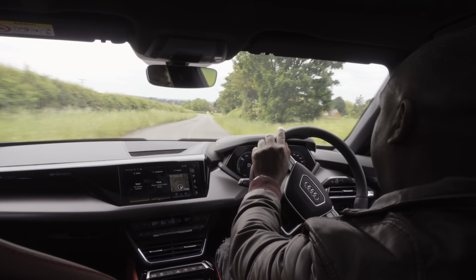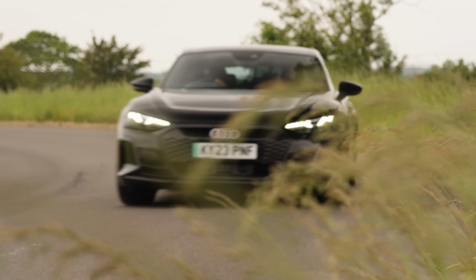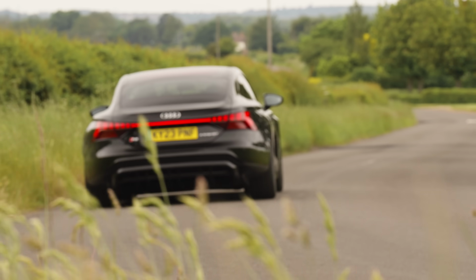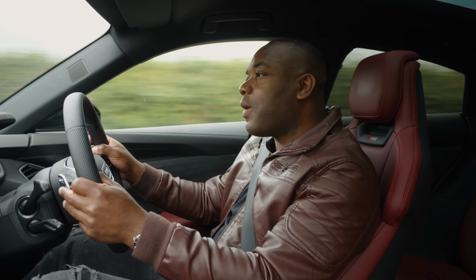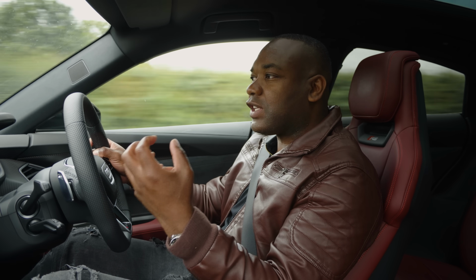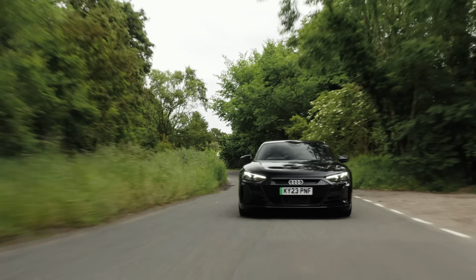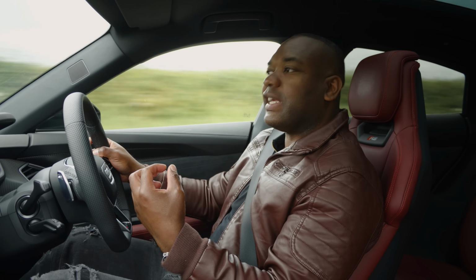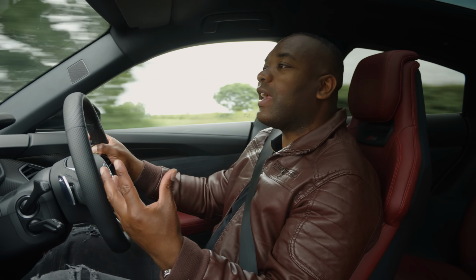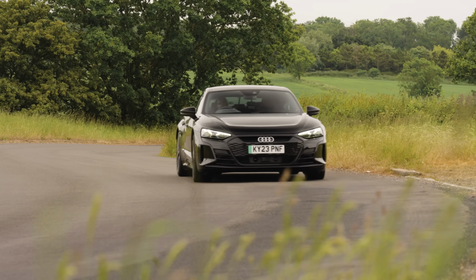You don't really get any understeer whatsoever. It's a lovely car to drive. The balance is very nice. Does the lack of noise affect the driving experience negatively? Maybe if you're old school, but the RS e-Tron GT does come with a sound generator, so there's always this futuristic sound coming from the car whenever you accelerate or decelerate, which does go some way to improving the experience from an acoustic point of view.